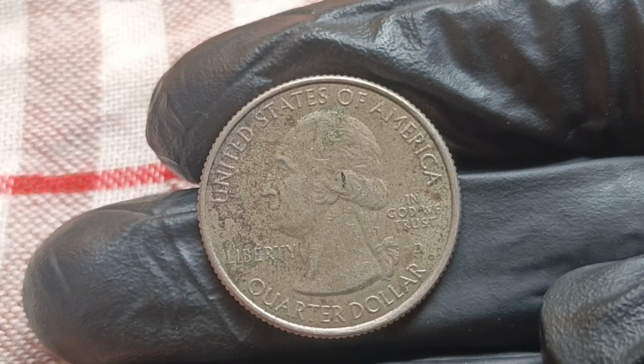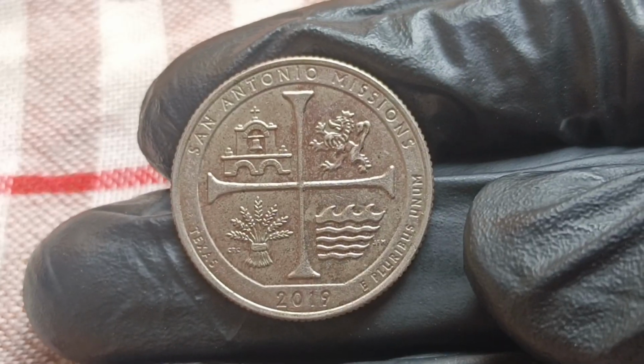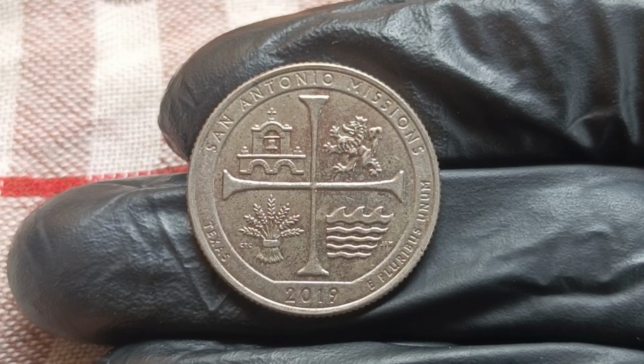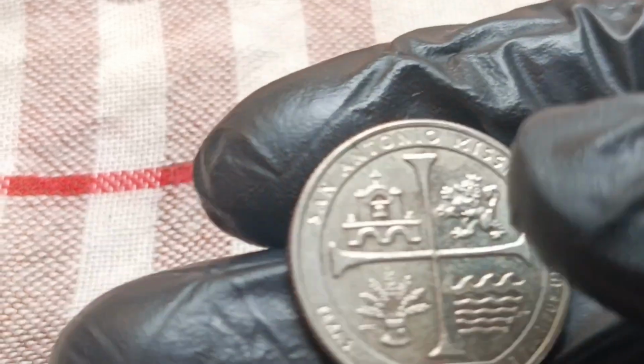Research is also an essential part of the hobby. Learning about mint marks, grading standards, and different designs allows collectors to recognize valuable pieces quickly. The more knowledge you gain, the better your chances of identifying an overlooked collectible.